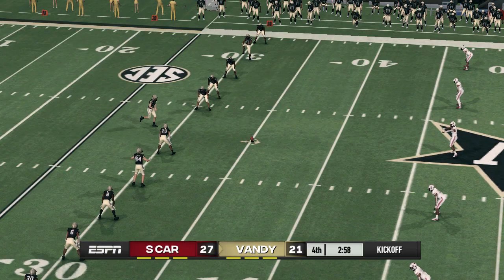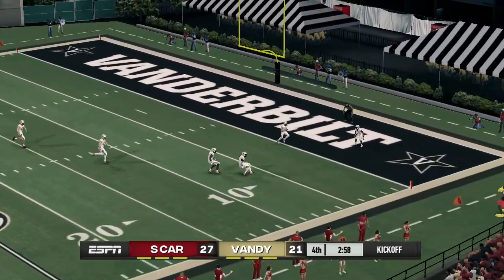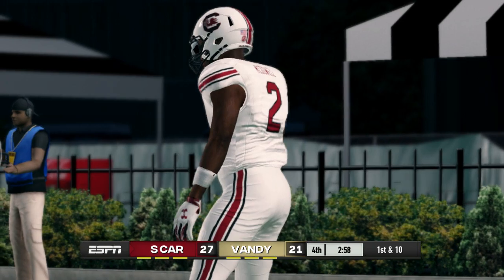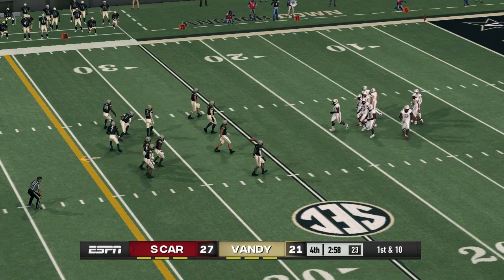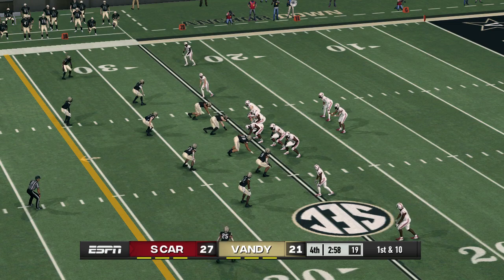Vanderbilt set to kick this one away. And he got all of this one. Great kick. And it goes into the end zone, down for a touchback. You know, this is a real crucial time in the game. It could still go either way. Less than 3 minutes in the game.